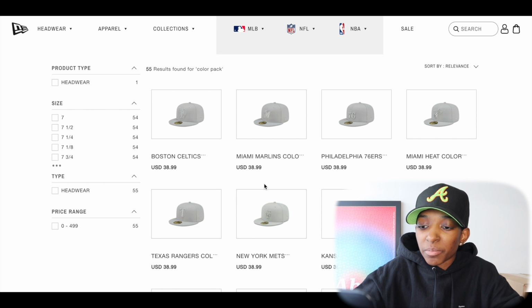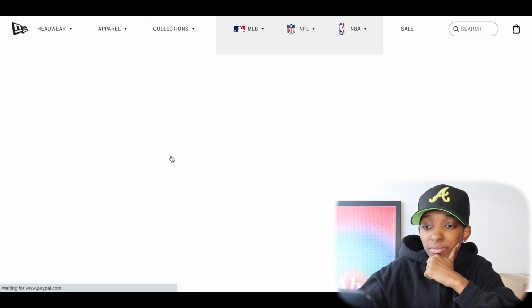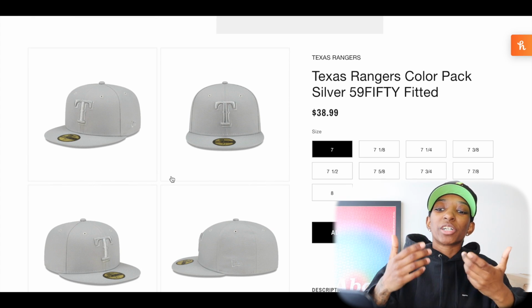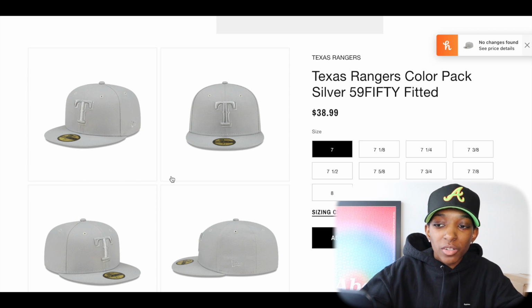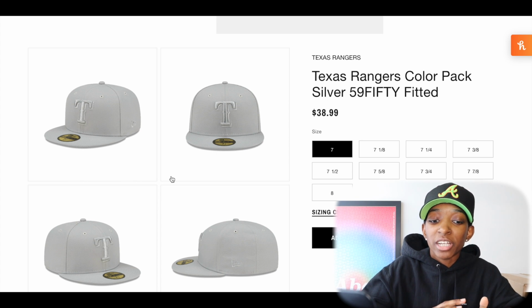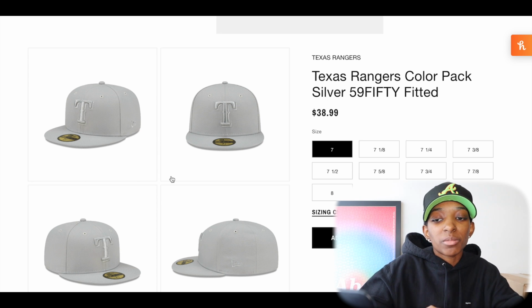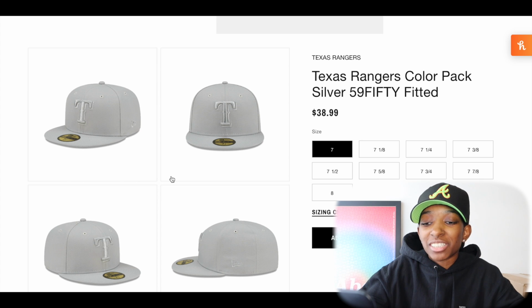If you're into that monochrome look, I'm not too crazy about it. Like this Texas Rangers, it would just look so much more interesting if they just added one more color, like a white or a different shade of gray even. If they wanted to keep the monochromatic feel, maybe silver and a different tone of silver or gray would have really made it pop. And to add on to that, they don't have side patches, they're plain Janes, so it falls a little flat for me.